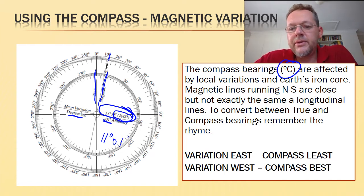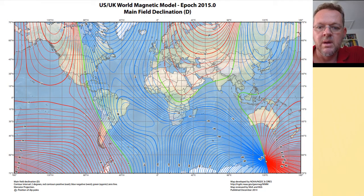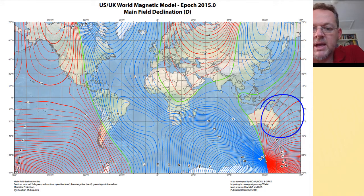To convert between the true and the compass bearings, we're going to remember this rhyme. So variation east, compass least, and variation west, compass best. Now you can see that for most of Queensland, the variation, or magnetic variation, will run to the east. I just jumped on Wikipedia and ripped off this map, and you can see quickly how magnetic variation changes throughout the Earth.